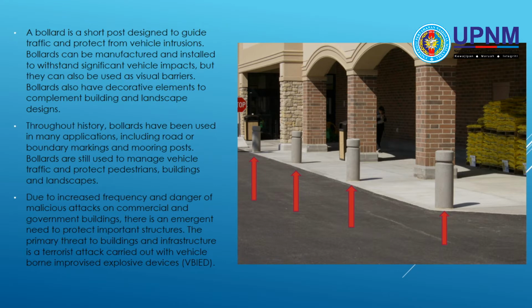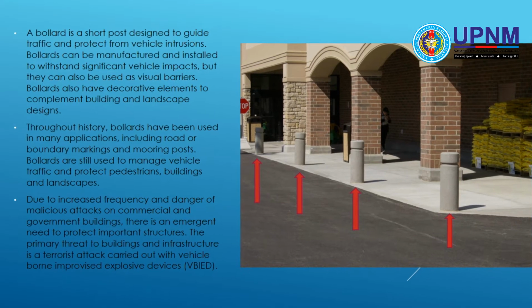Due to increased frequency and danger of malicious attack on commercial and government buildings, there is an emergent need to protect important structure. The primary threats to buildings and infrastructure is a terrorist attack carried out with vehicles borne improvised explosive device. Why bollard?